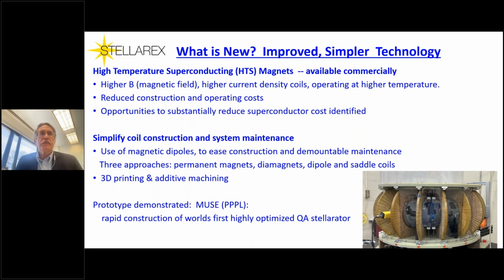These HTS conductors and HTS techniques have allowed a general simplification of coil construction and of system maintenance. And in particular at PPL, based on our experiences 20-ish years ago and subsequently, we've identified a set of techniques that greatly allow the simplification of stellarator construction. And this is the use of magnetic dipoles in order to ease the construction and allow demountable maintenance. You can actually make the coils so they don't have to be three-dimensional. The magnets need to be configured in a three-dimensional distribution.